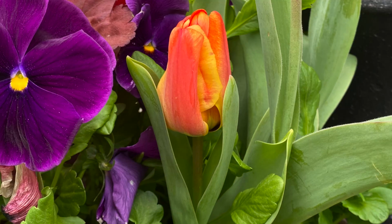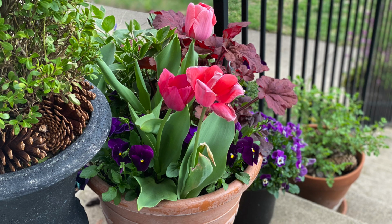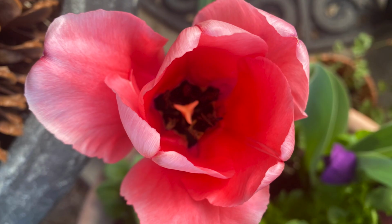First of all, what you saw me doing right now was fertilizing some of the spring flowers that we have in these containers, which are pansies and some violas. We did have tulips, which I'm surprised we had because we did not have them planned for this spring. So that was a little bonus for us, having a little bit of that spring color.